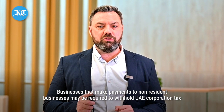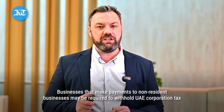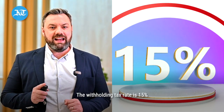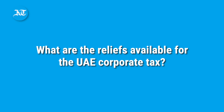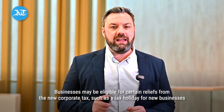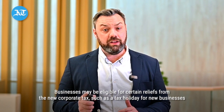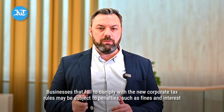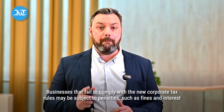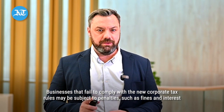Businesses that make payments to non-resident businesses may be required to withhold UAE corporation tax. The withholding tax rate is 15%. Businesses may be eligible for certain reliefs for the new corporate tax, such as a tax holiday for new businesses. Businesses that fail to comply with the new corporate tax rules may be subject to penalties, such as fines and interest.